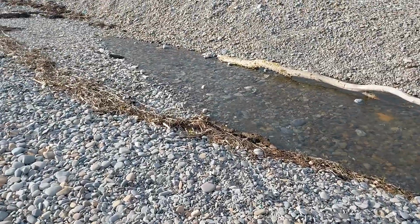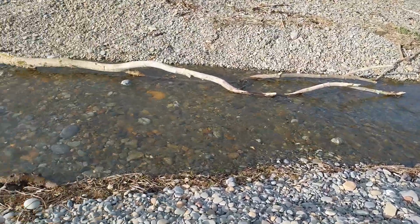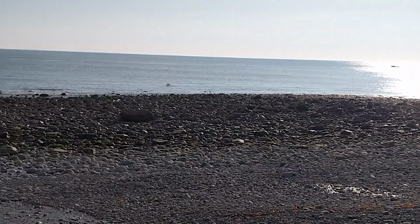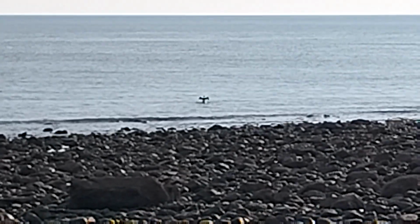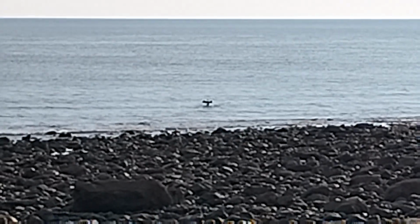There's a little disappearing river, and some pebbles and that, you know. Oh, that thing's dead. It's kind of bigger than I could get it to look on the camera. Looks like it's preparing for attack.